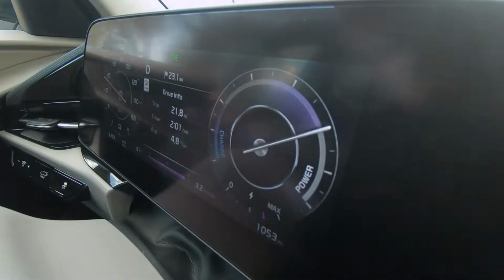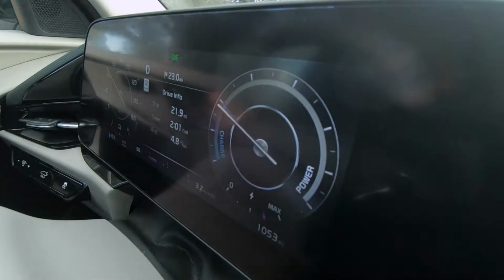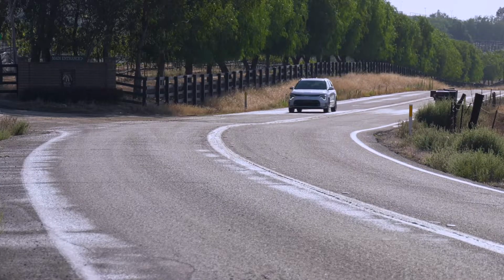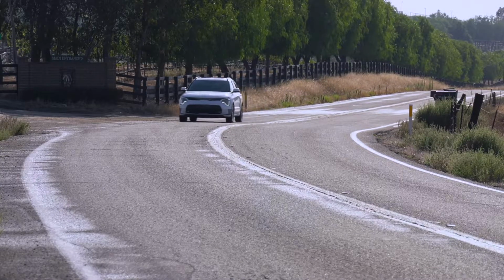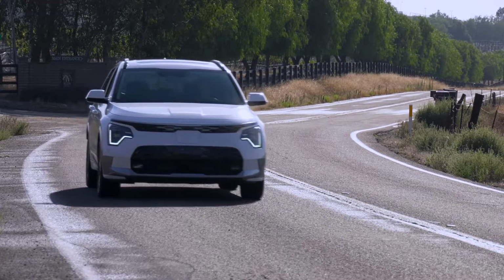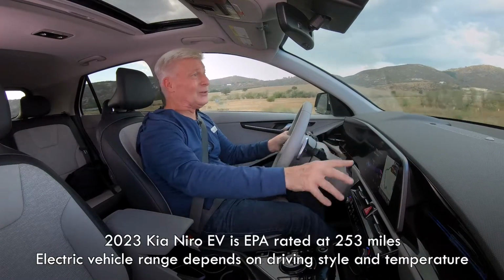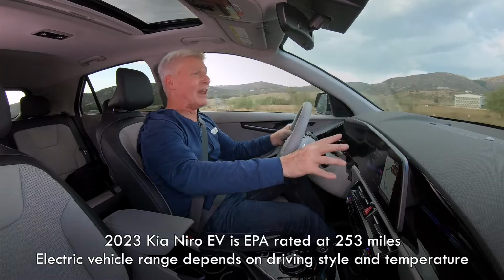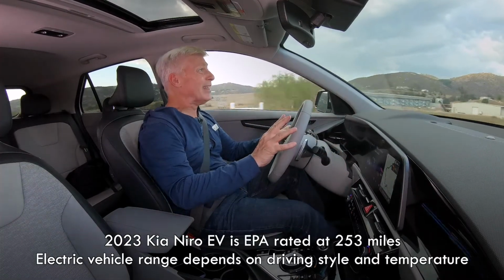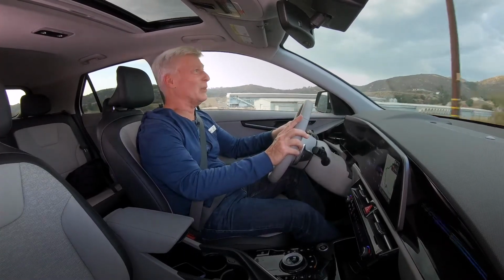It'll coast nearly to Arizona with the regen backed all the way off, or with it maxed out, one-pedal driving is easy. The brake pedal feel is natural during the transition from recuperation braking to engaging the physical brakes. There's been a lot of people in this car today, so it's nearly impossible to get an estimated range, but looking at all the numbers and watching the mileage from the battery drop, it seems like that 253 number is pretty accurate, at least in the ballpark.